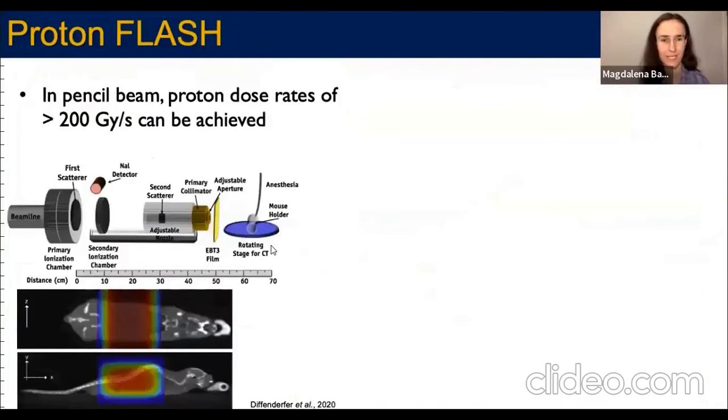Well, one of the answers offers itself, and that would be proton beams. So even prior to FLASH radiation therapy, we knew that in pencil beam scanning, proton dose rates exceeded 200 gray per second. And I'm sure now manufacturers try hard to get even higher dose rates. And indeed, the group at the University of Pennsylvania has demonstrated the FLASH effect after abdominal irradiations of mice, and they used a double scattered IBA beam.